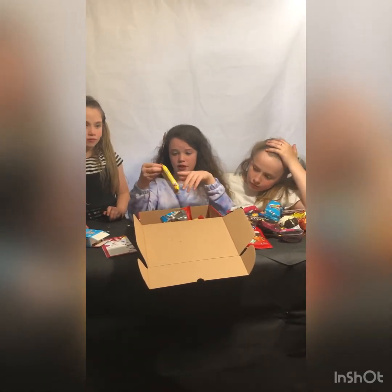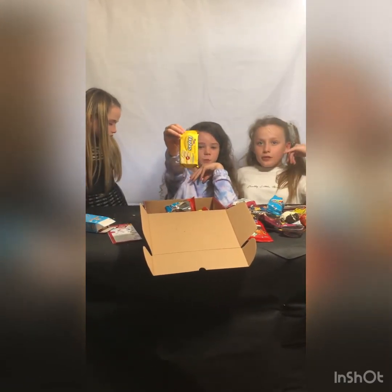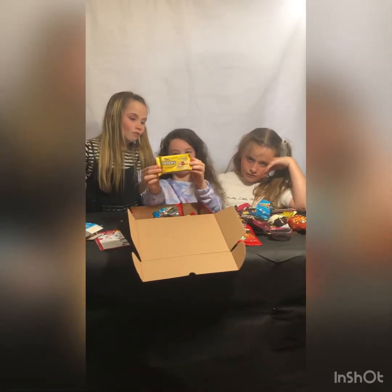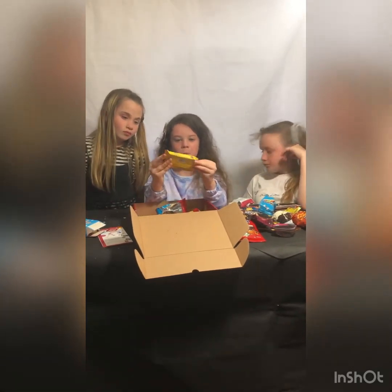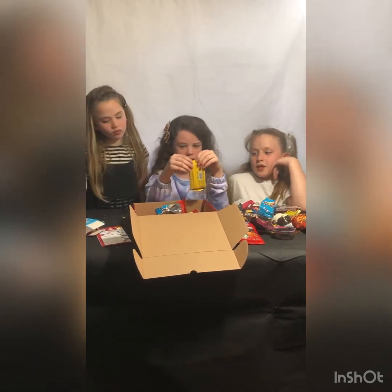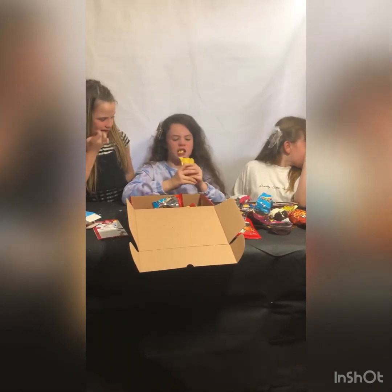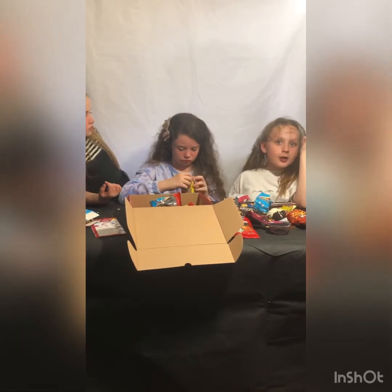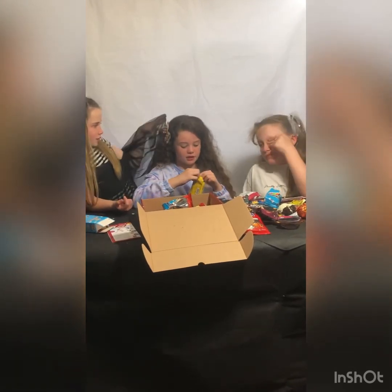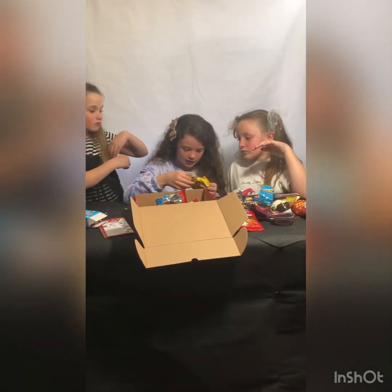Next one we're going to try is this actually, the banana cake. Nice banana cake. It looks really good actually. It has bananas and everything. And it's called Hospiz. The names are really funny but weird. Right, so let's just see if it's in twos. Oh, it's actually broken into threes.